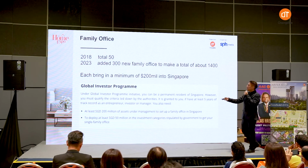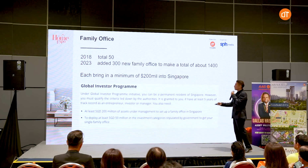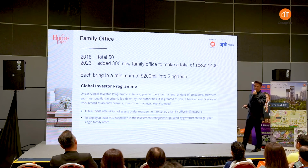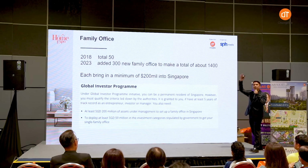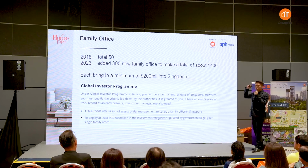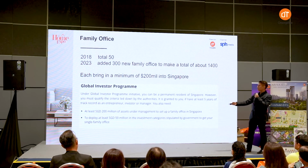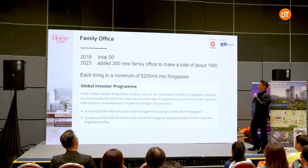Then after that, as long as they fulfill the requirement, at least 5 years of track record as entrepreneur, investor, manager, they can bring in 200 million and straight away join this program and set up a family office. And when they come here, their whole family can become PR and eventually become Singaporean. Okay, so when that comes, what happened to them? They have to use 50 million in investment categories stipulated by the government to get their family office status.